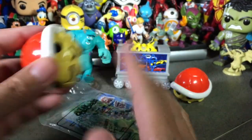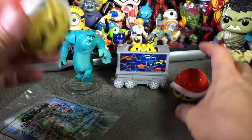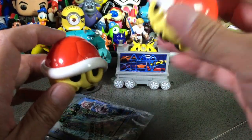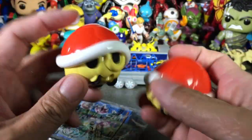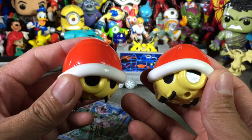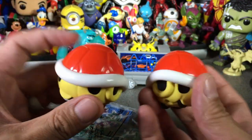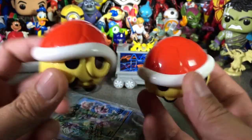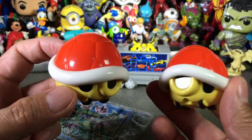And all of these toys still have fairly good spring-loaded action. This one seems to have less tension than this one, but they still are in fairly good condition. So again, 2017, this is the red Koopa shell from the Super Mario McDonald's Happy Meal line. Two of them to add to my collection for now.